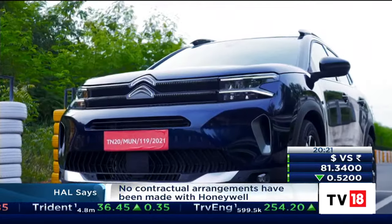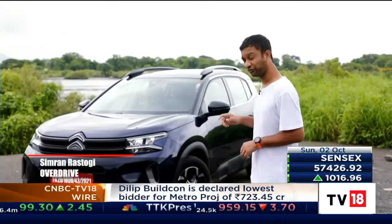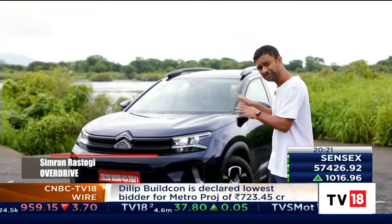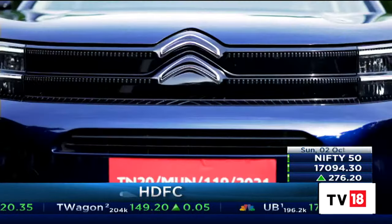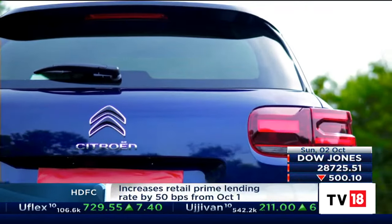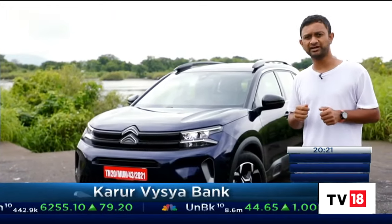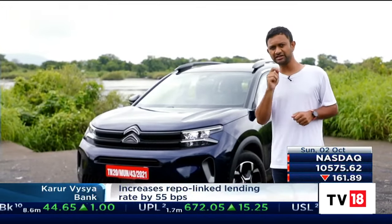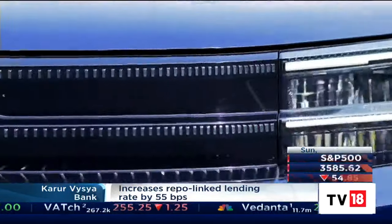This is the facelifted Citroën C5 Aircross, and for just under rupees 3 lakh more for the top of the line Shine variant, which is the only variant it's now available in, Citroën's throwing in fresh new headlights, a new grille design, a new bumper, new alloy wheels and new taillights and some other bits inside. But the question is, for a car that was already considered overpriced, is this update just a little too much for a little too little? That's what we're going to find out.